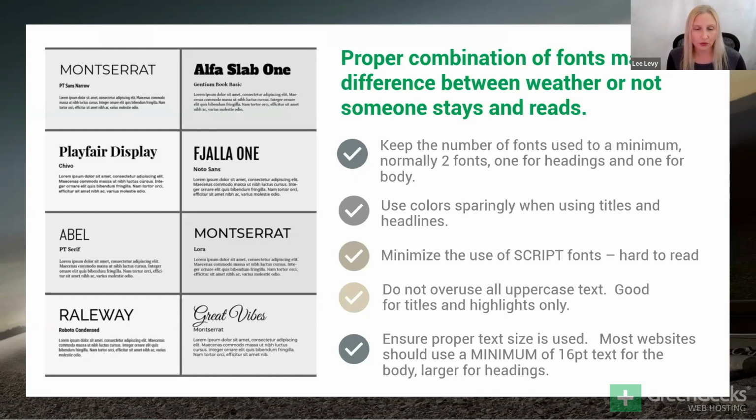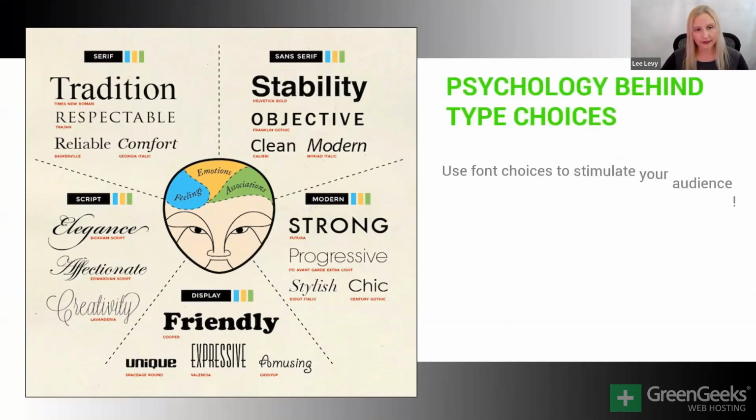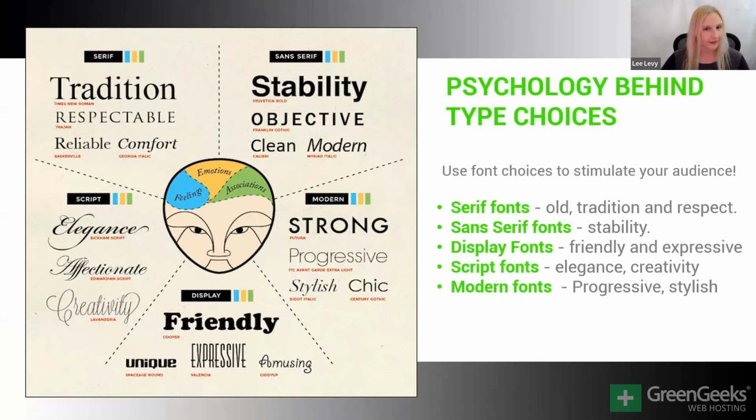Do not overuse all uppercase text. It's good for titles and highlights every now and then. And then ensure that a proper text size is used. Most websites should use a minimum of 16-point text for the body, and then obviously much larger for the headings. And so as far as the feelings that it invokes, this is, again, the psychology behind your type choices.